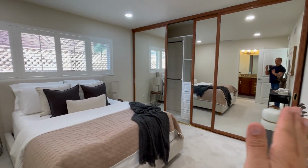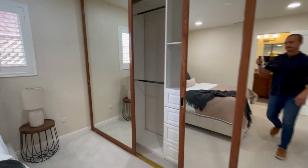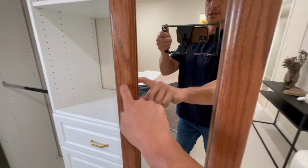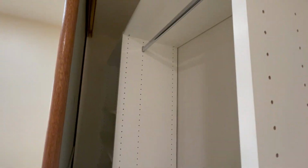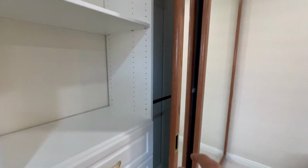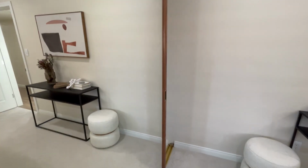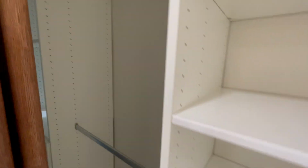So that is a queen size bed, and the closet goes from wall to wall. I like all the built-ins here, and the doors are heavy duty. They've got the wood frame mirrored doors. There are lots of built-ins in here. The drawers you have over on this side, you have shelving, places to put your racks for your clothes.